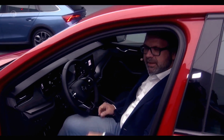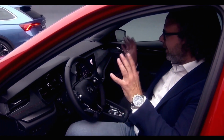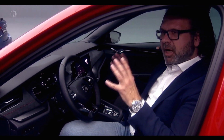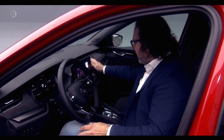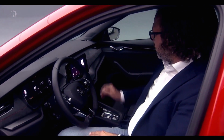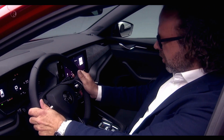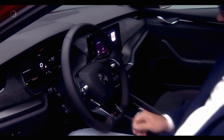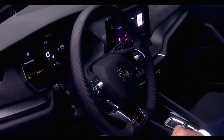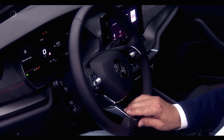And first I have to say that the whole interior is kept in some dark trim. Yeah? So we have on this dashboard this beautiful Alcantara finish here with the red stitching. Also we have on the steering wheel, the new steering wheel, which is also very nice. The VRS logo here in the steering wheel.